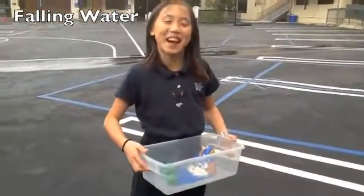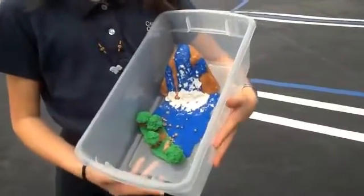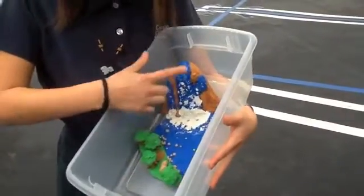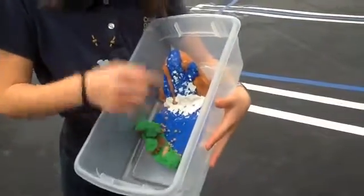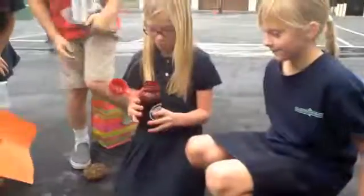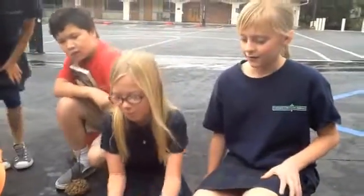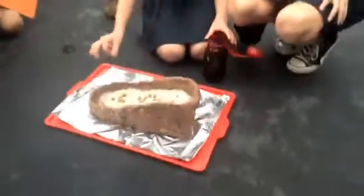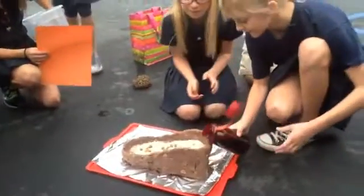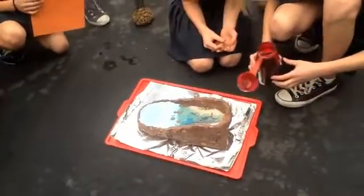My name is Alexis Kim, and I did my science project on a waterfall, which I call Falling Water. This is a waterfall which is carrying the sediments down the waterfall and depositing them by the riverbed. This is called Brooker and Lee's erosion, and we're going to pour blue Sprite with blue food coloring down this and see if the sand erodes to the bottom. Whoa, that was a big turnout. And it did! It worked!